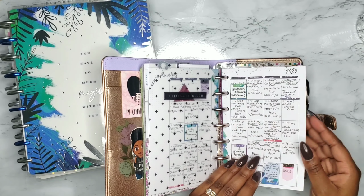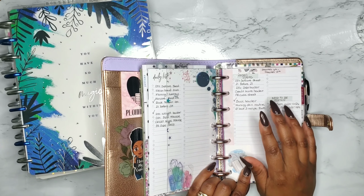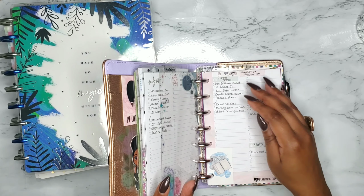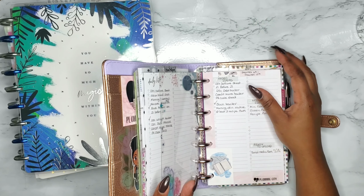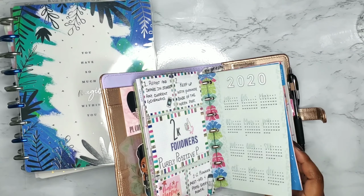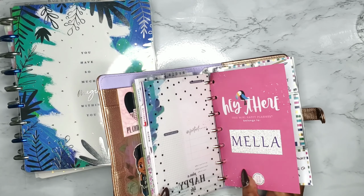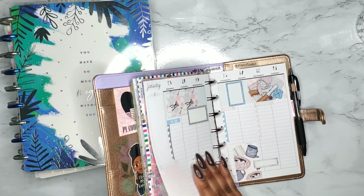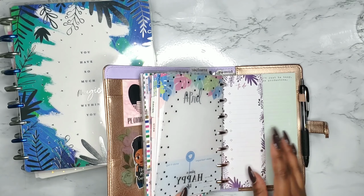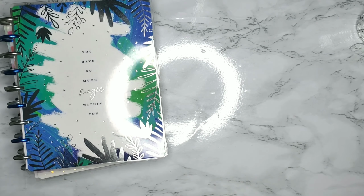That's where I plan out all my future videos. This is how I use my weekly, just, you know, what needs to be edited, what's ready to upload, things that I want to record. And then as far as my social media, it's still the mini Pastel Tropics, and I just work with that. And then the back is still just extra paper, notes. I use a lot of filler paper. So that's my mini, pretty much the same.